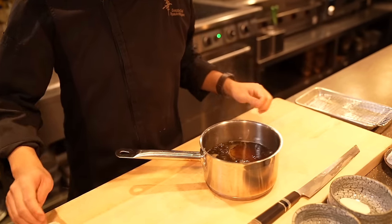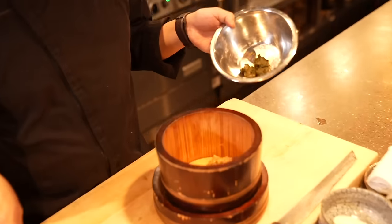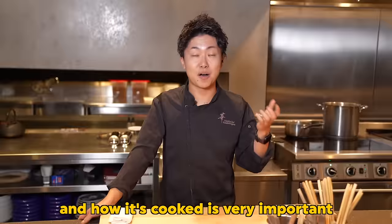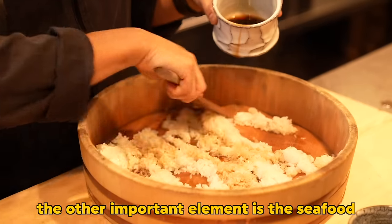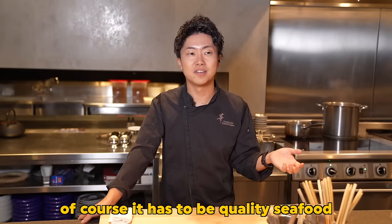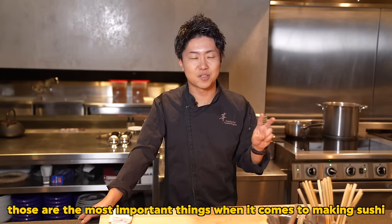After another 2 hours of cooking the abalone, the chef removed the liver and infused it into the rice. The quality of the rice and how it's cooked is very important. Of course, what's more important is eating it together with the seafood. The quality, how to age it, and how to cut it, the two of them are very important.